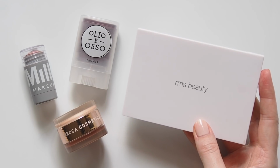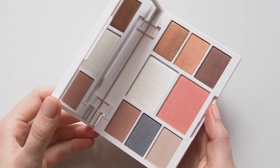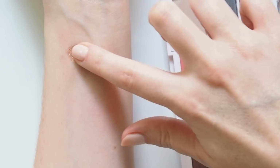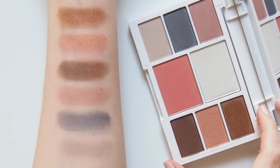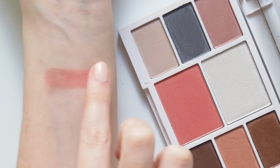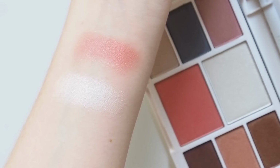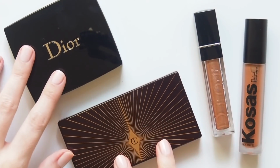A new RMS beauty palette has arrived just in time for the holidays. Hidden Desire has 8 never before seen shades, 6 Swift shadows, 1 pressed blush, and 1 luminizing powder. Her Swift shadows are super smooth and the shimmers catch the light beautifully. Those 3 warm shades on the right side of the palette, ugh, right up my street. Then the powder blush is a vibrant coral and the luminizer is an icy pearlescent shade, almost like Living Luminizer in powder form.